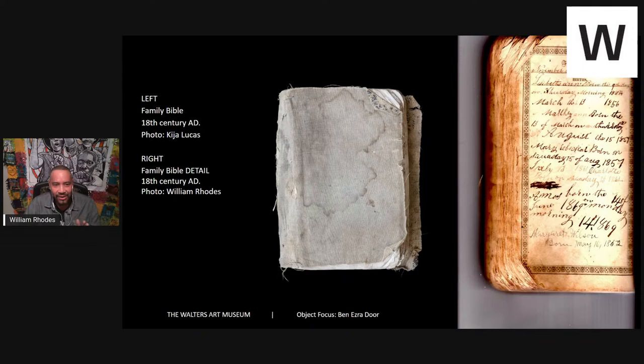And going back to the Ben Ezra doors, walnut is an excellent choice because it is a hardwood. And it is a wood that would be a beautiful way to protect it, to keep it safe during different changes or whatever that could happen. Could we go to the next image?